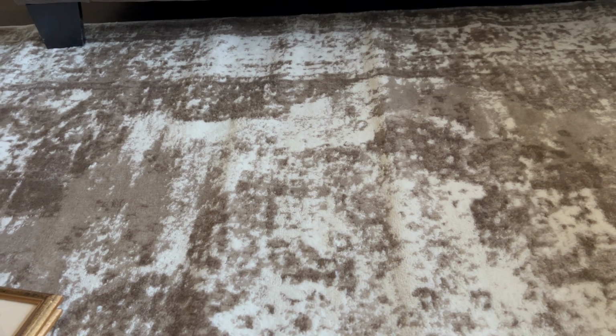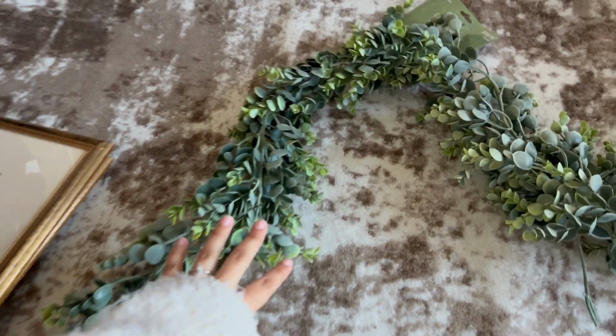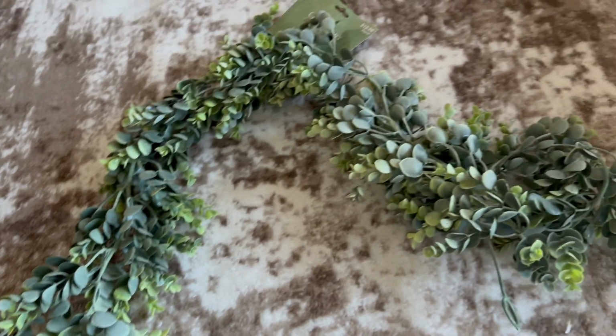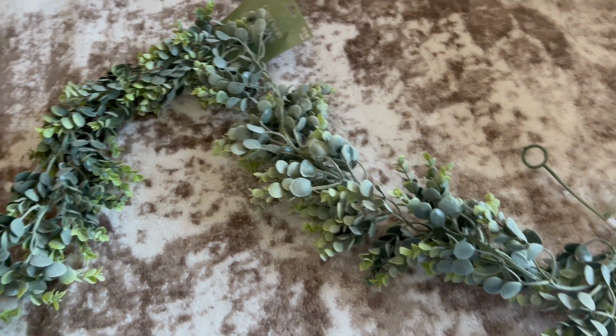And then one last floral piece. I think you can all tell that I'm kind of obsessed with fake florals, but I got this garland and I think this would look so pretty. It also looks very real and very green and luscious, and I think it would look so pretty to have for the springtime as part of my spring decor.